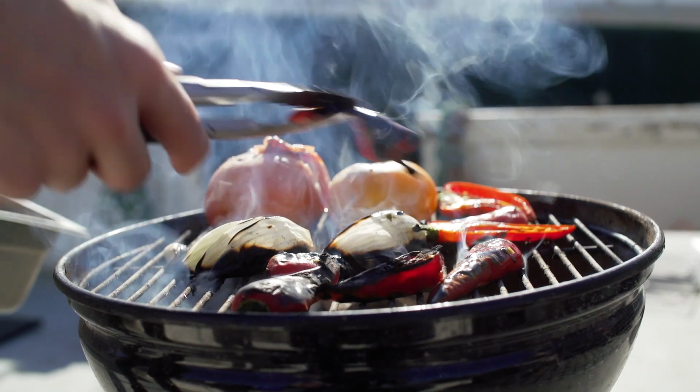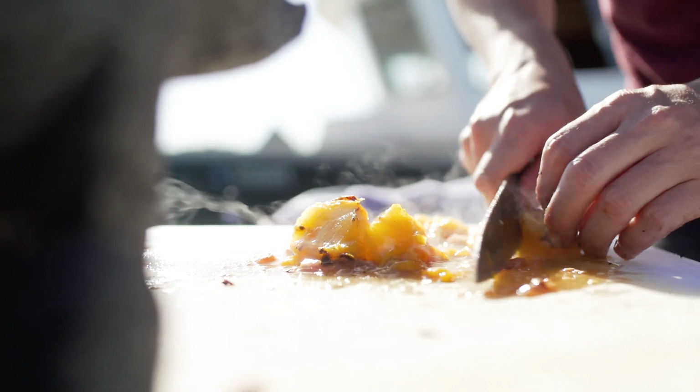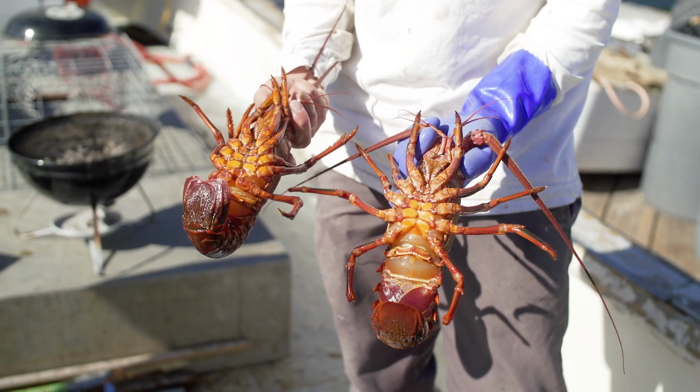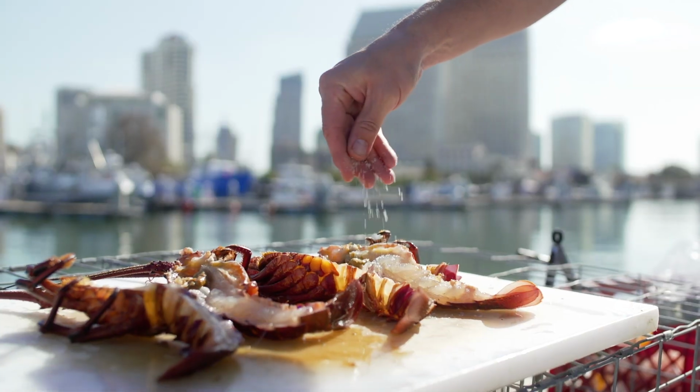When working with the local fishermen in San Diego, it really inspires me as a cook to be creative, to take what's in season and make sure that I produce the best possible dish out of what's available today.